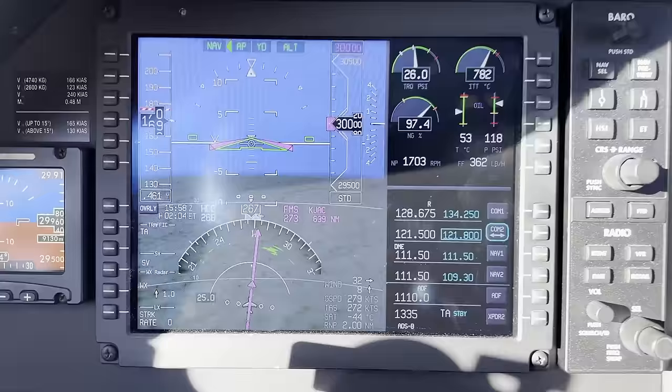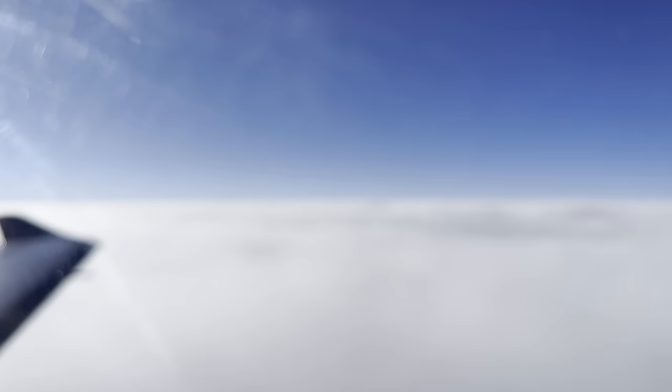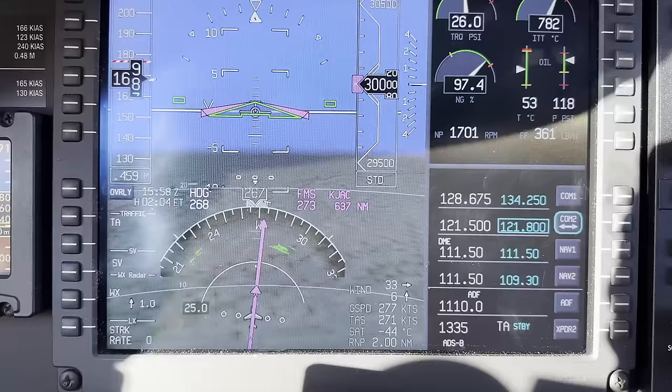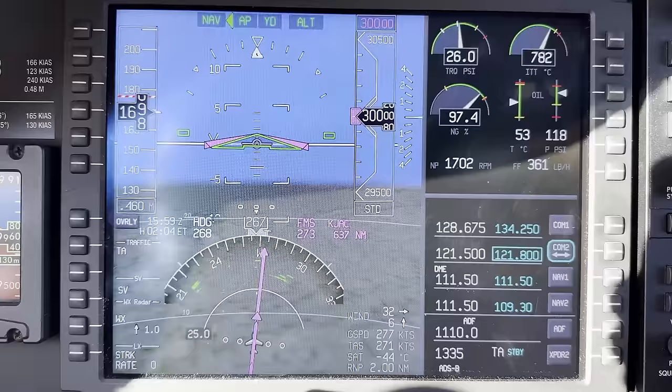All right, well, we climbed up to flight level 300 because we kept coming in and out of the clouds. And so we're on top now. But they're out there. And it is super cold. It is minus 44 degrees Celsius. If you remember from science class, minus 40 is where Celsius and Fahrenheit are equal. So it's actually colder than that in Fahrenheit.